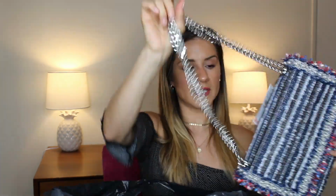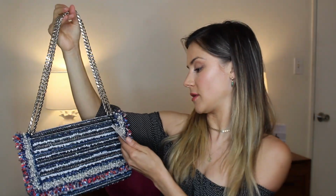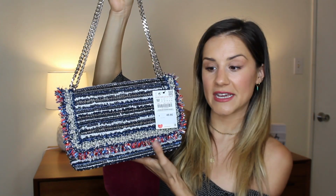I love the silver hardware. You can wear this long, or you can double it up and make it shorter. It's quite a big size of a bag for me. I know it looks tiny, but on me, I like my littler bags. But let me know what you guys think of this one. It was again $49.50, which I think is a really good price for a cute bag, and I like the sparkle in it. It would be a good day to night bag. But yeah, let me know what you think of that one.